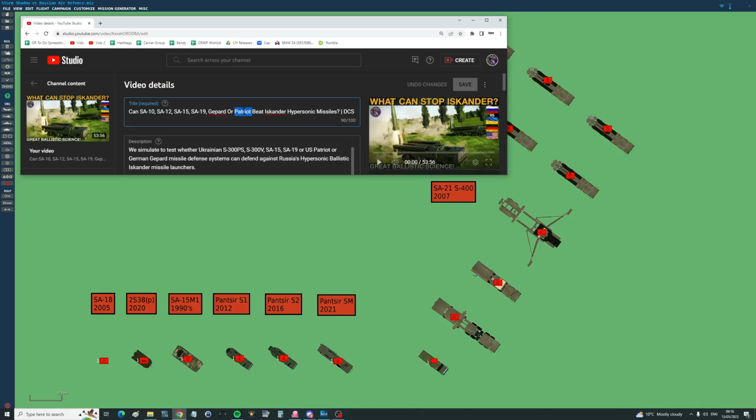As you mentioned, the Kinzhal, the air launch version, was actually shot down. So that's pretty much as we found out here, but we don't actually know. They haven't disclosed what kind of Patriot missile it was. So yeah, that's something we have to figure out ourselves.